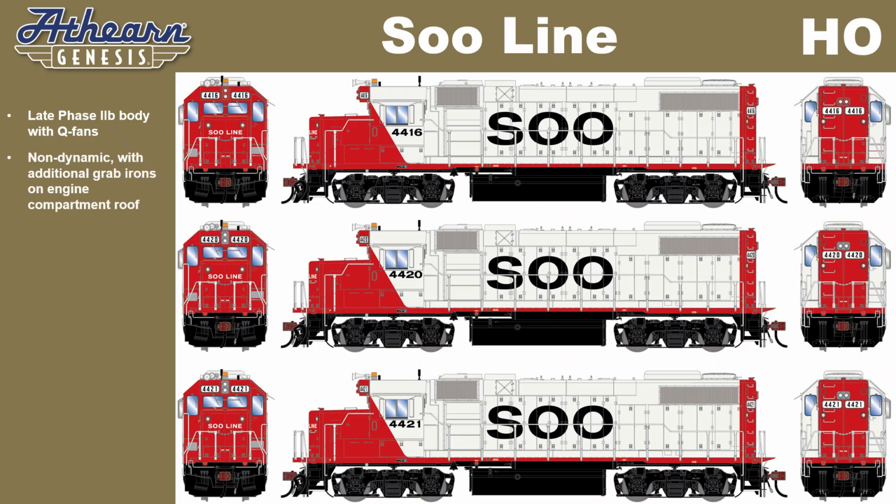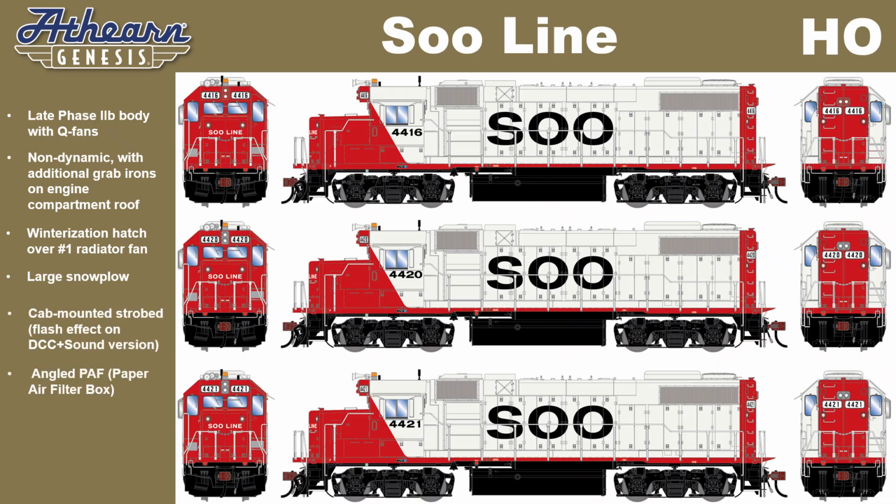non-dynamic with additional grab irons on engine compartment roof, winterization hatch over the number 1 radiator fan, large snowplow, cab-mounted strobe light, angled paper air filter box, simulated stainless steel kick plates on cab steps, and a rectangular cab vent.